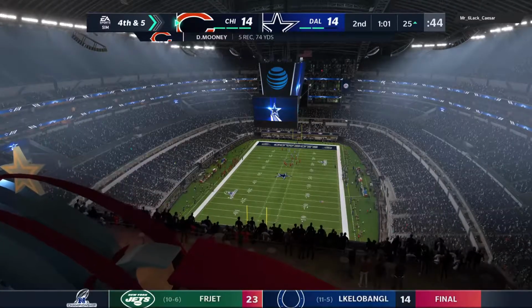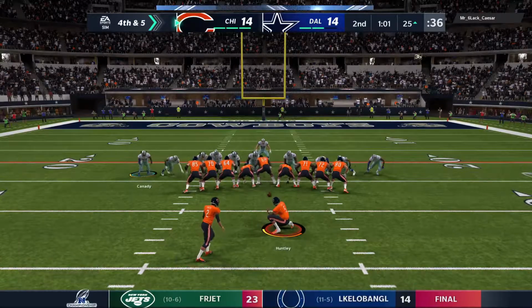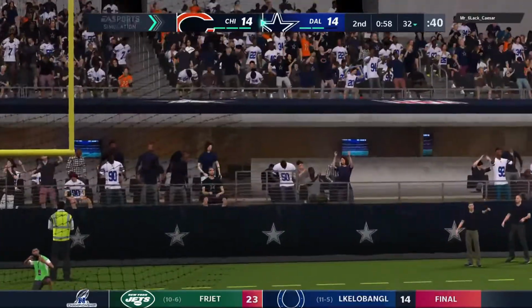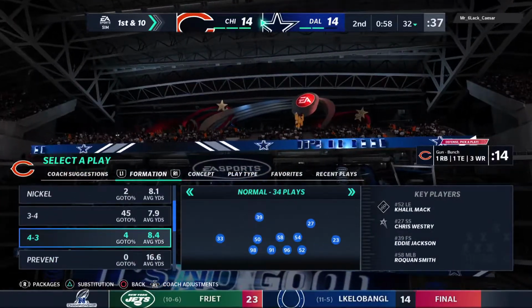Now the Cowboys going to burn the first of their timeouts as they'll stop it with just over a minute to go before halftime. And that one's not coming back for Santos. It's no good, wide right. And this game will remain tied here in quarter number 2.